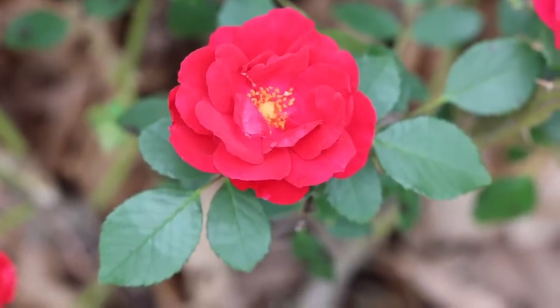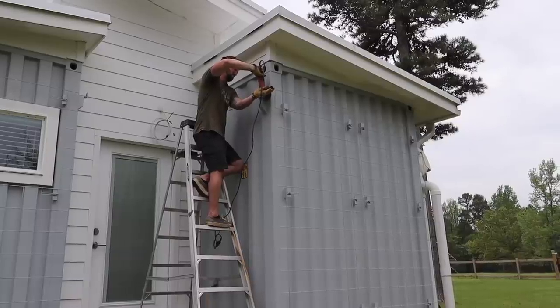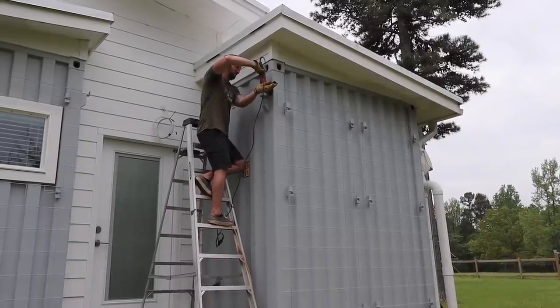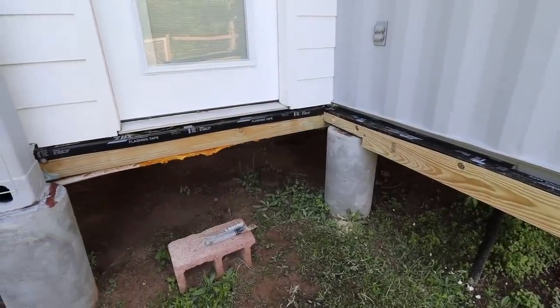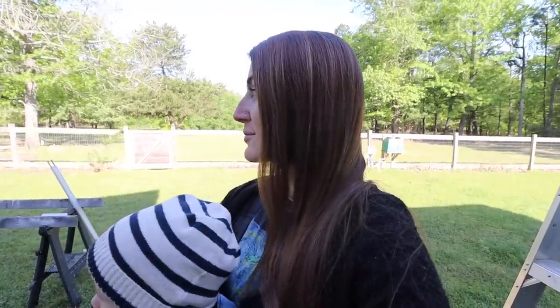So as far as this back deck area goes, Spencer now has those top brackets fixed, and he has built the whole connection point for where the deck will actually attach to the containers. So today, we'll be able to start building this platform. I cannot wait for these steps to be here.